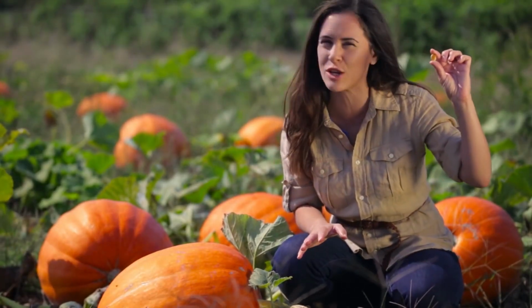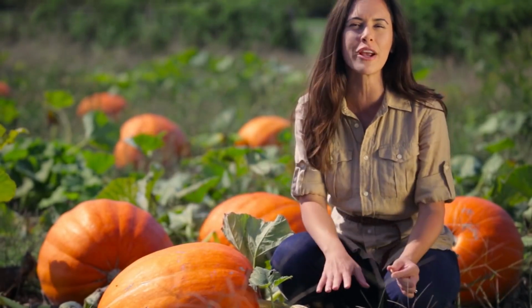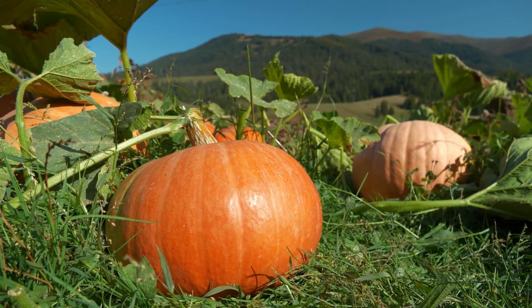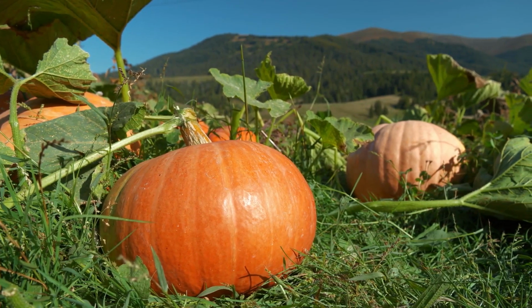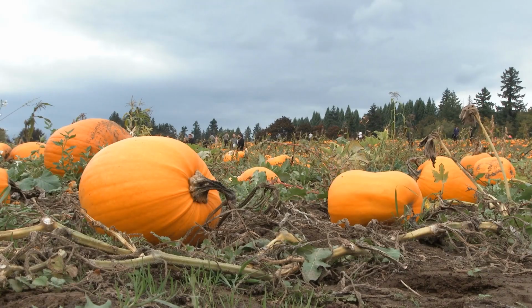This little seed can grow into a massive pumpkin like this. Some can get 25 feet long with an equal spread. That's a lot of space in the garden for one plant. You can mitigate this somewhat by growing most winter squash varieties on trellises. Just make sure they are strong.